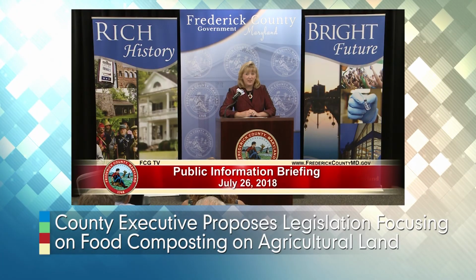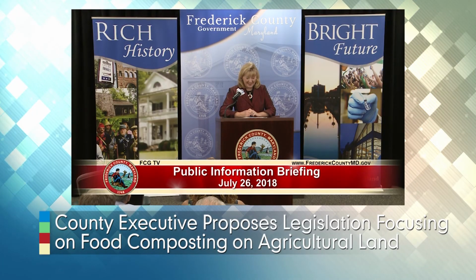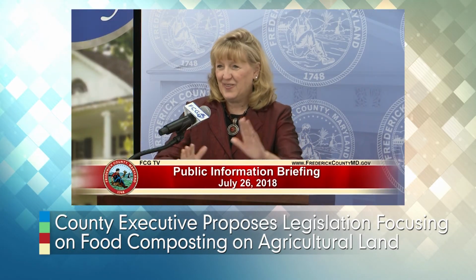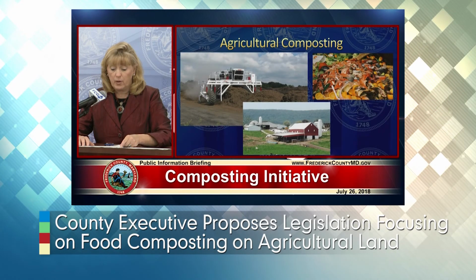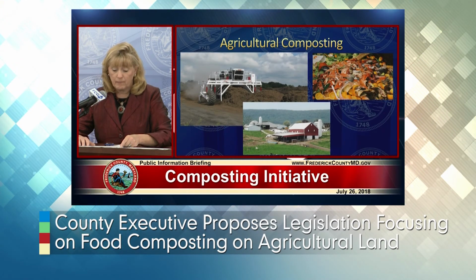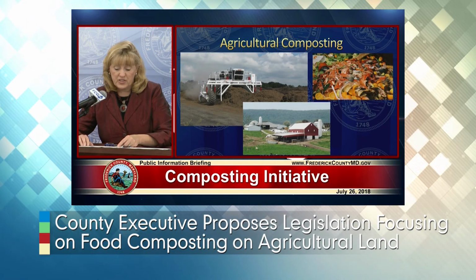County Executive Jan Gardner recently held a public information briefing focusing on food waste composting on agricultural land. She is proposing legislation to decrease the amount of waste that is sent to the county's landfill by making it easier for the private sector to compost.